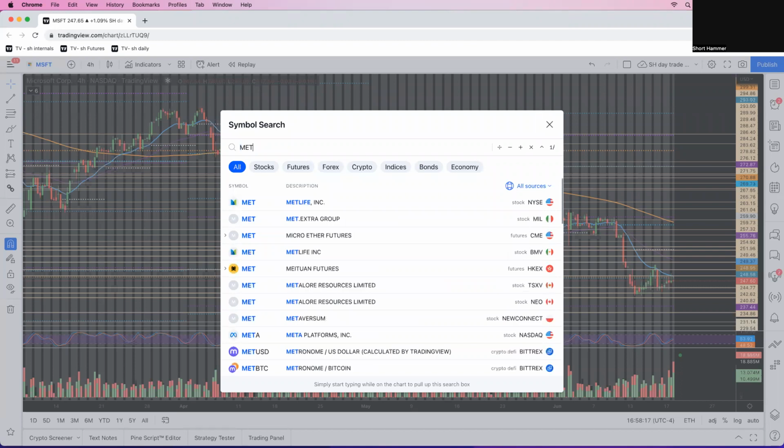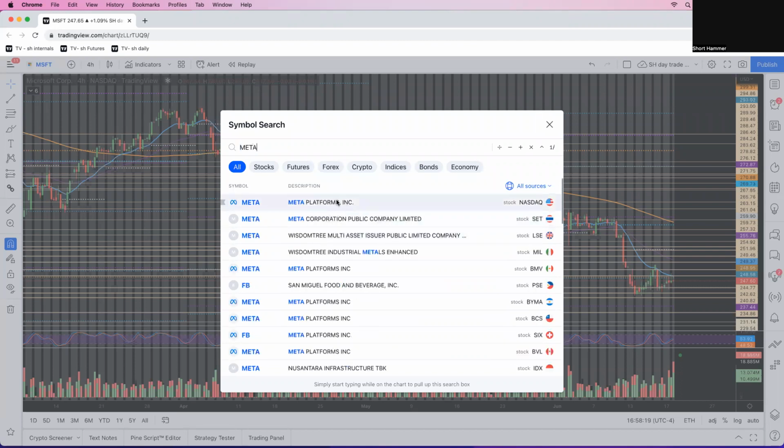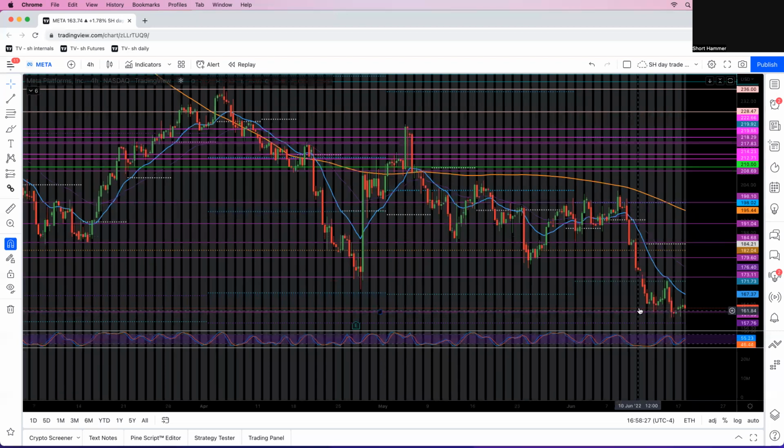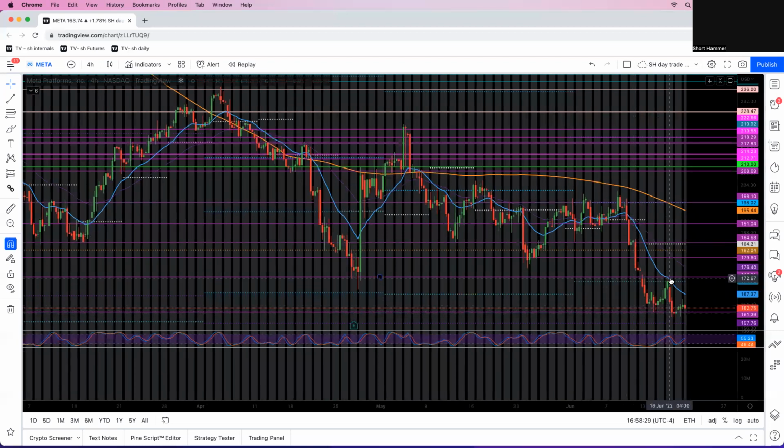Let's check out Meta. So we're bouncing around on this. Looks like this 161 line would be good if we see a rise back near the 170s.